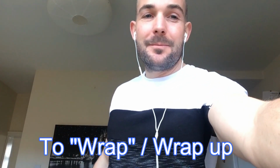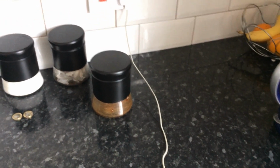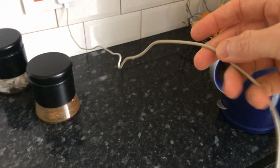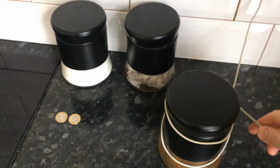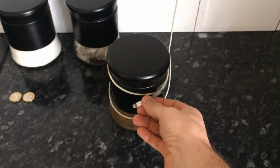Let's go. Okay, so one way we can use the word to wrap is to wrap something around something else. So for example, I have my phone charger cable, and I'm going to wrap the cable around the jar. So the cable is now wrapped around the jar.